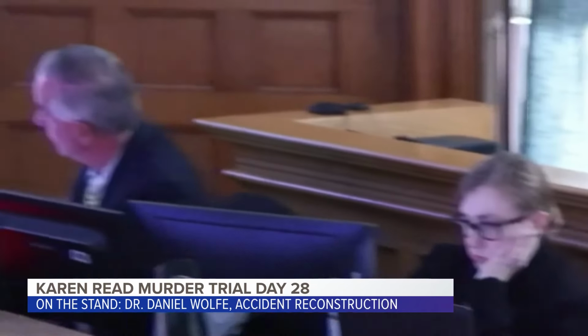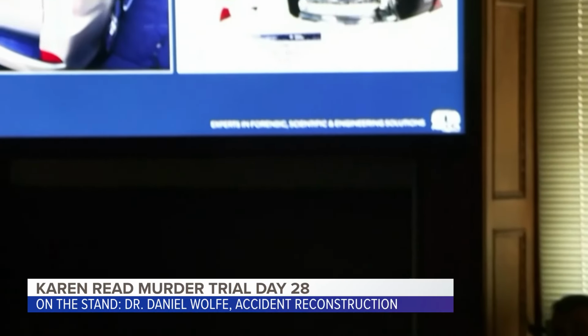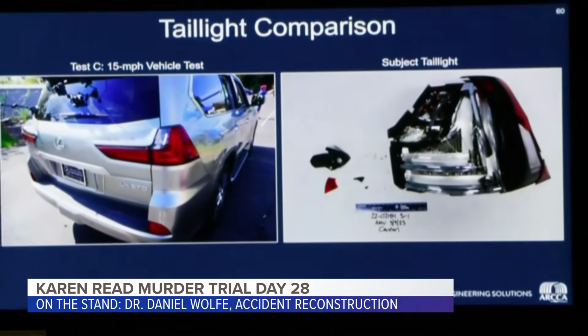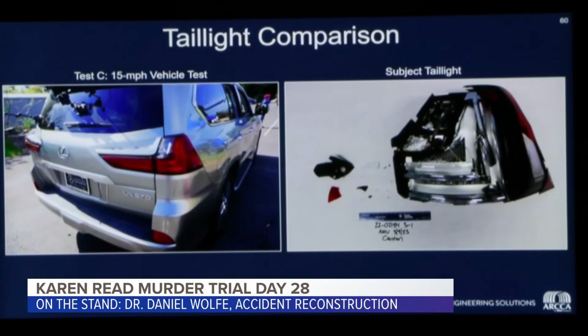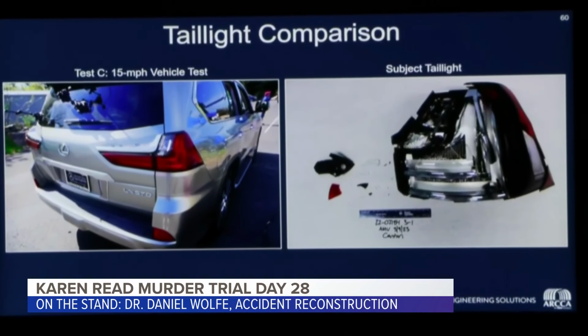What is this depicting? So this is depicting the test taillights of the 15-mile-per-hour impact into the hybrid arm compared to that of the subject taillight. Was there any notable damage at all on the exemplar taillight following test C at 15 miles an hour? The only thing there may have been was some very slight abrasions maybe to the plastic, but there certainly was no breaking or fracturing of the lens assembly. Were you able to reach any opinions or conclusions as to whether the damage to the subject taillight is consistent with striking an arm at 15 miles per hour? In this test, it was inconsistent. Even in a side swipe? Correct.